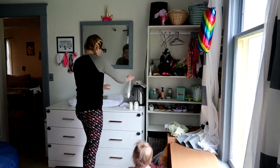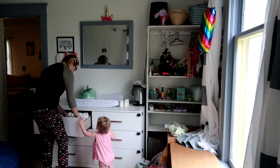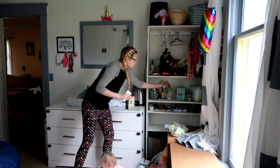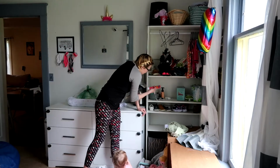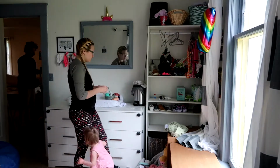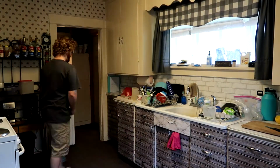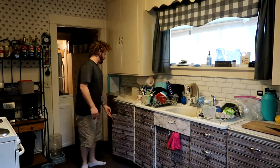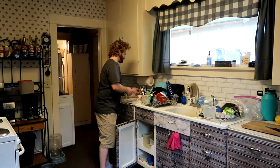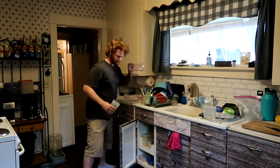So here I'm just refilling her powder jars. I actually use cornstarch as her diaper powder. I've always done that ever since she was born. I'm also just going through her products and getting rid of things that we don't use anymore and that aren't necessary. While I'm doing that, Oz is in the kitchen going ahead and putting away the dishes that he did the other day. And then he's going to get into cooking or batch cooking our salads.